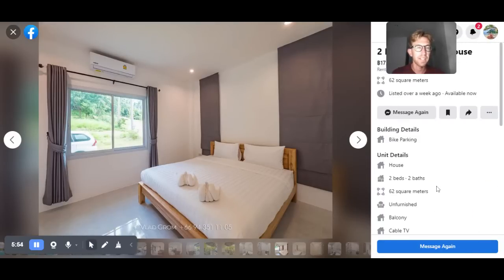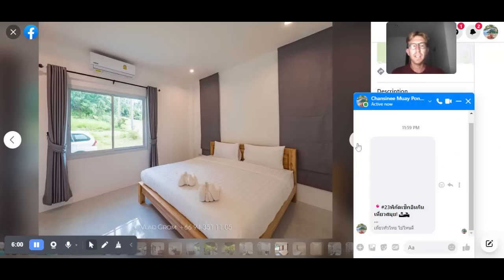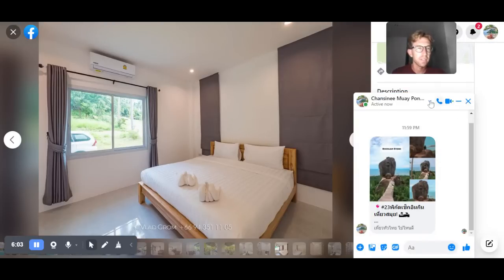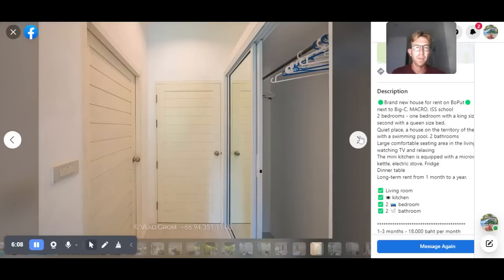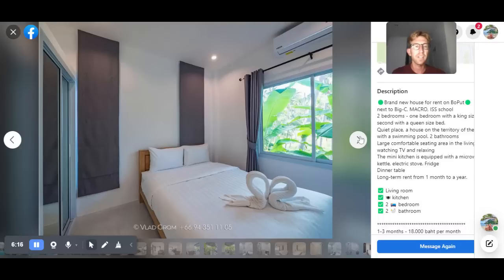So we'll see what he says. But then once the person gets back to you, you can schedule a viewing. You can go look at the place and then decide whether or not you want to move in. Then you usually just pay the deposit, like a security deposit that you get back when you check out, and then sign a contract for anywhere from 1 to 3 to 6 months, maybe even up to a year, depending on how long you want to stay.